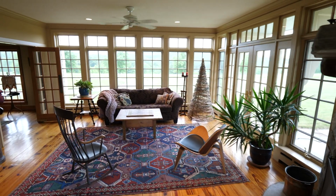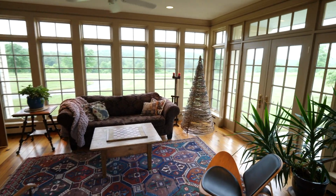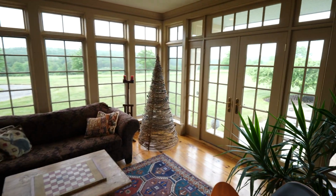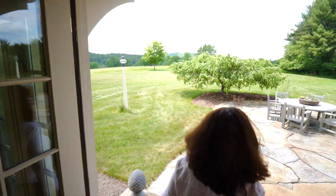The great room is one of the most peaceful rooms in the house. Wonderful for the holidays, for growing plants, and for just having a space that's quiet to read a good book. Plus, there's incredible views here, inside and out.